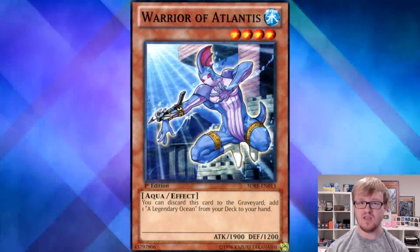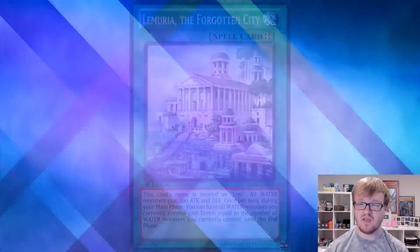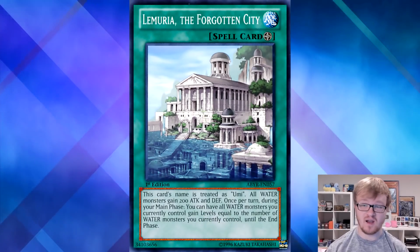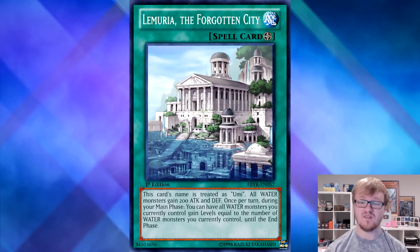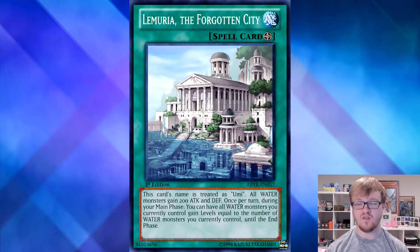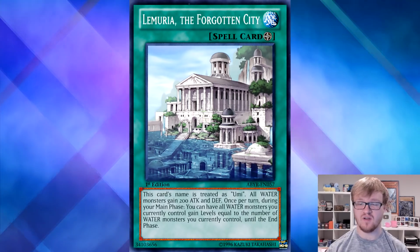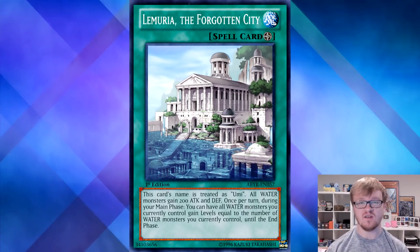So that is pretty good in an Umi deck, but I also wanted to point out Lumeria, the Forgotten City, a card that I feel like a lot of people, and I'm not trying to make a pun here, forgot about. This is a field spell from Abyss Rising that says this card's name is treated as Umi, of course. All water monsters gain 200 attack and defense. Once per turn during your main phase, you can have all water monsters you currently control gain levels equal to the number of water monsters you currently control until the end phase.